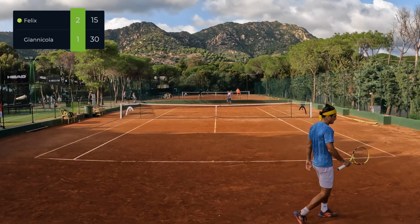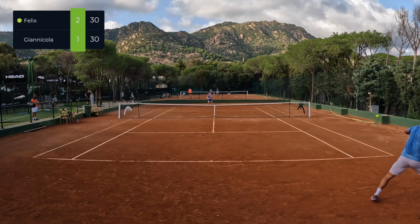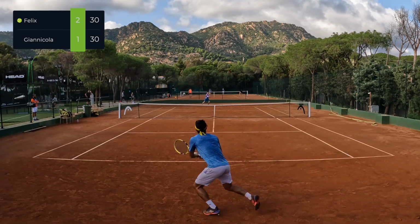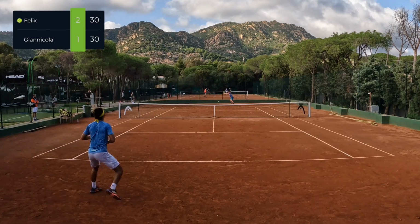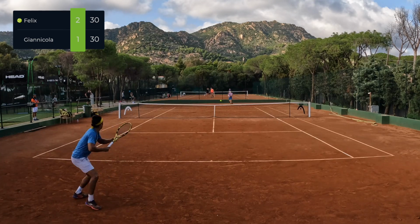Lovely weight of shot on that forehand there to take us back to 30-all after being in a little bit of a tough spot at 15-40. That's never where you want to be in your service game. I found my forehand was working really well, moving around the court, getting my opponent back with lots of height and spin. Backhand was again super solid.